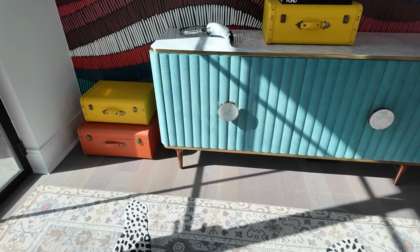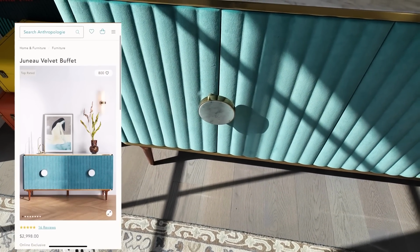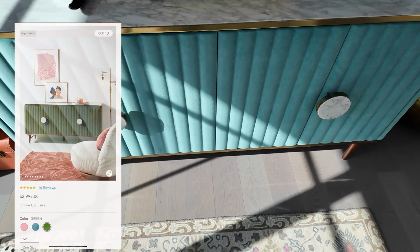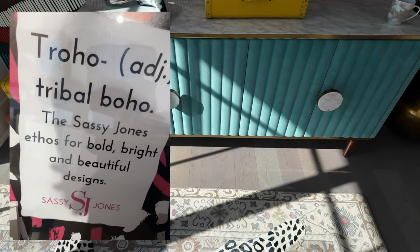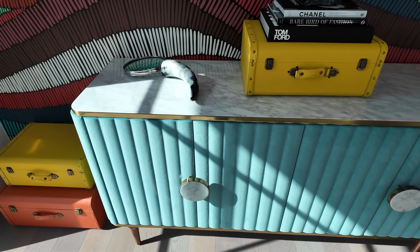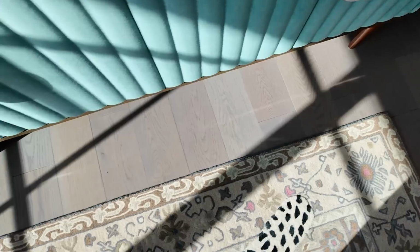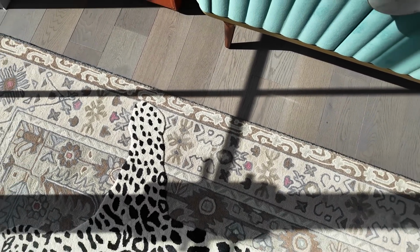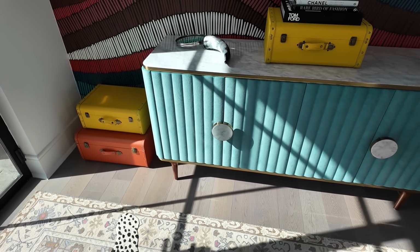So this is from Anthropologie. I love Anthropologie's aesthetic because the whole home is giving what I call troho. That is a mixture of tribal and bohemian. And so, girl, when I saw this on Anthropologie, I was like, I got to have it. So it has a marble top and then this beautiful velvet fluted body. And then it has the marble handles there, the door pulls, and then this very kind of retro wooden legs. I'm like, that is just the cutest thing. So when I saw it, I had to have it.